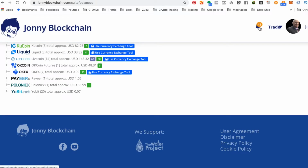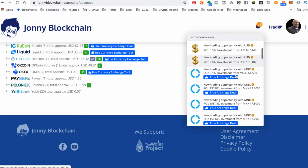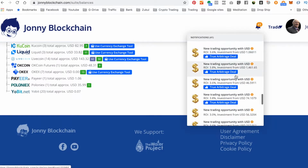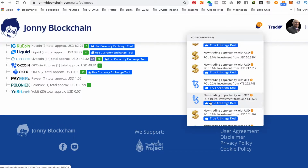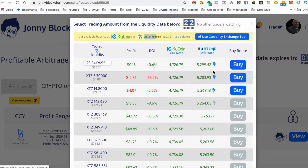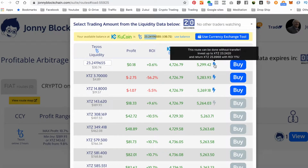Okay, I want to do a trade with the bell icon up here, and I want to go down because I've seen this coin, so I just wanted to shoot this video to show you it. I've got one here with this coin here, it's 10%, so click on that. That opens up this trade. So as you can see, I've got 23 of these coins here, so I'm going to use the balance, and then I'm going to click on this bolt of lightning.